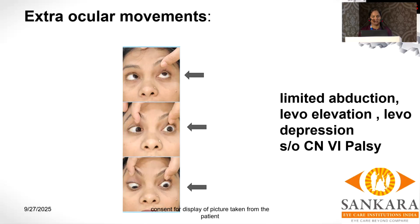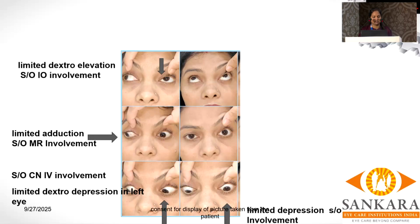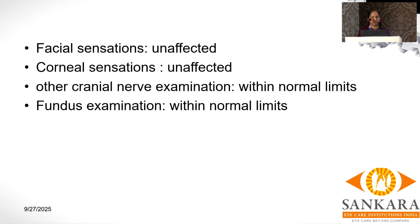So apart from the 3rd cranial nerve, which we have already decided, it is now added up to the 6th cranial nerve palsy. Looking at the overall extraocular movements, we see limited dextro elevation suggesting inferior oblique, limited adduction suggesting medial rectus involvement, and limited depression suggesting inferior rectus involvement, whereby we have decided there is third nerve involvement as well. And for the surprise, we have limited dextro depression in the left eye, which shows there is 4th cranial nerve involvement as well, superior oblique.